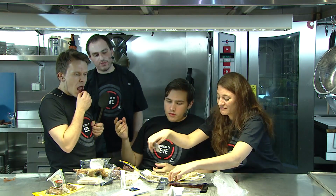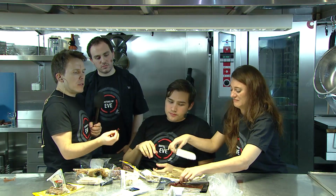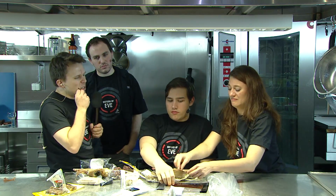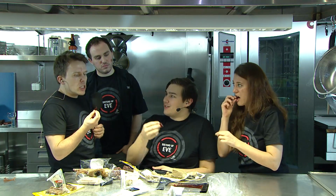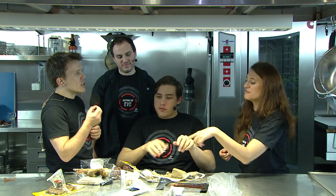It's soft. That's what I like about it. It's really soft. When you see a piece of red meat like this that hasn't been cooked, you expect it to be a little chewy, like I discovered earlier. It's pretty good, actually. That's super good. I could eat this all day long.